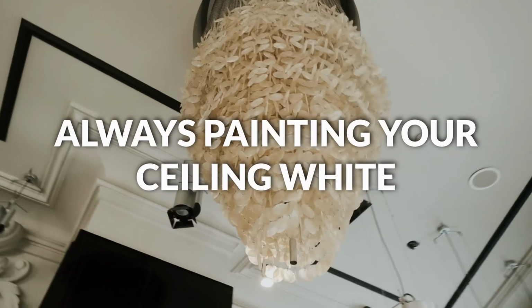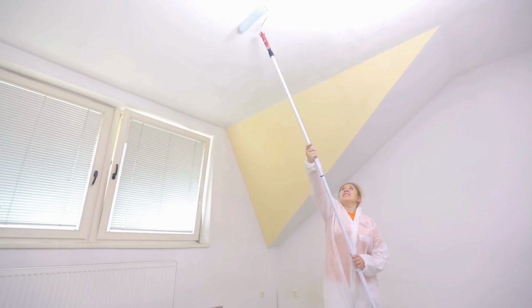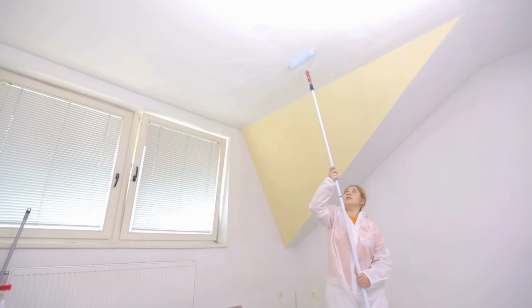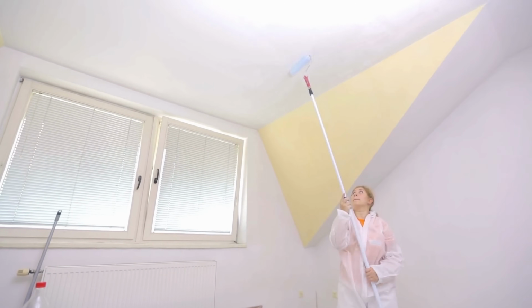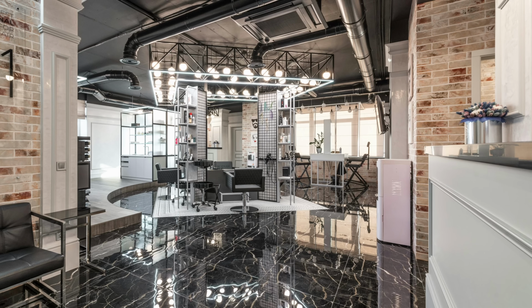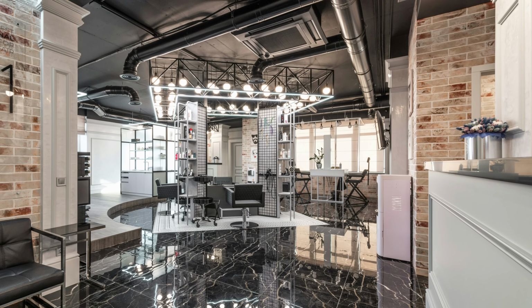Number 6, always painting your ceilings bright white. White ceilings are the standard. I oftentimes will paint a ceiling white more than any other color, but that doesn't mean they're the best choice for every room, especially in those cozy or dark tone spaces. A bright white ceiling can be too jarring and actually ruin the mood you're trying to create. For example, this basement, the ceilings are black. Exposed ceilings, didn't even put drywall up there, and it suits this industrial vibe perfectly.